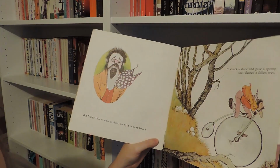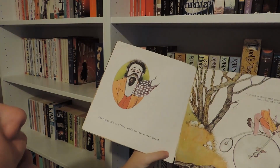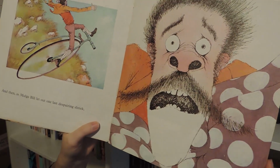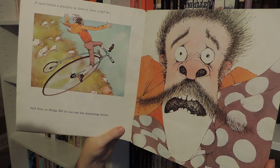But the page that I really want to show you is this next one. So he's kind of going out of control on the way to the creek, and then we have this gem. I think that's absolutely horrific for a child, and I thought it was the best thing ever.